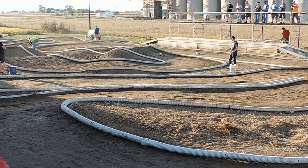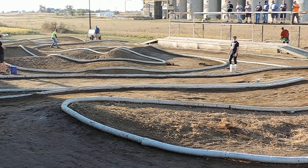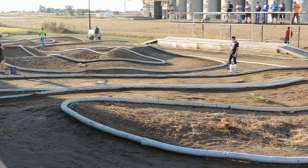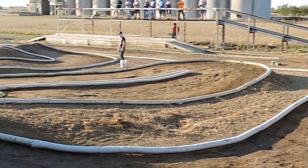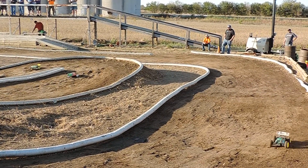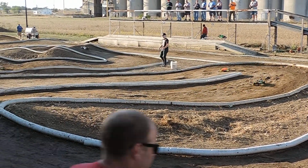Oh, he gets tangled up. Looks like Hildebrand takes over that three spot now. See if he can't chase down Matt Combs here for that second bump up. Daniel Hall out front, 3.5 seconds of Combs. Combs about 4 seconds on Hildebrand. Two down, three to go.